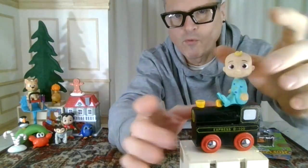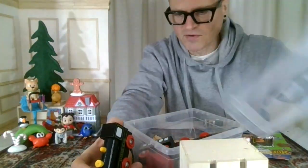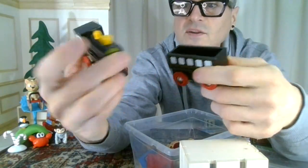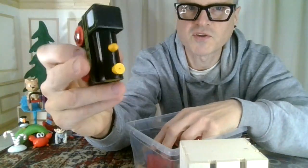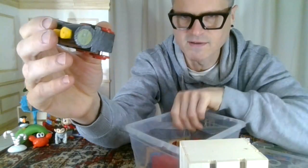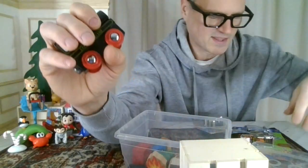I have looked at them before. This is my favorite train. These three, I remember buying them individually at a dollar store, but they are basically, look, Express D100. They are basically the wooden trains that you can get today. I do prefer the generic ones over Thomas the Tank Engine, but I do have a huge collection of wooden toys that every once in a while you'll see me haul out on the channel.